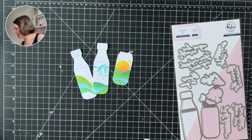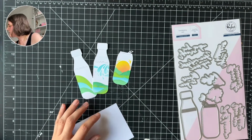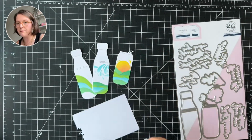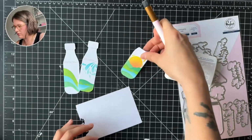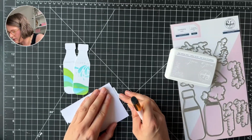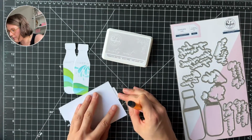So, what I wanted to show you, right. I'm just gonna grab my 1.5 inch blending brush that I usually use for my grays. I'm just gonna use whatever is left on that brush for now. So I'm not re-inking it, but you could use, for example, Misty Coast. And then I'm just using a piece of scrap paper.